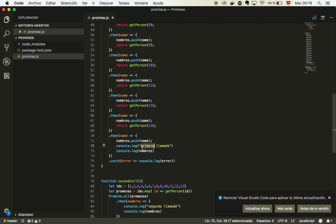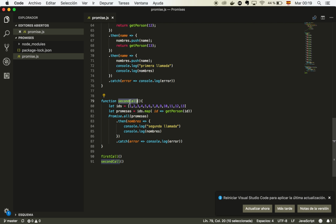The problem here is that it is synchronous, and in that way it will take a long time if we are doing a lot of requests. So there's a second way, a function called second call. Here I have all the IDs, and I'm using the map function, which will iterate through this array, call the promise getPerson, and save it in this array. So I will have an array with 13 elements, and these elements will be promises. All these promises will run at the same time.